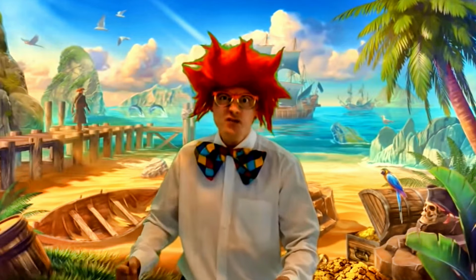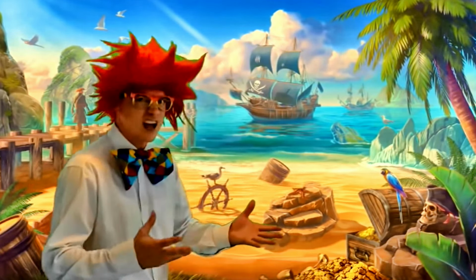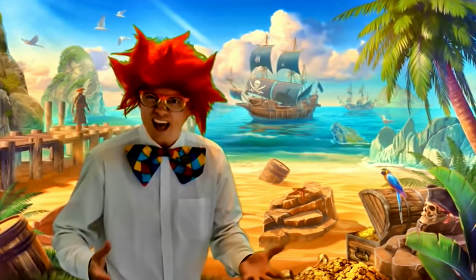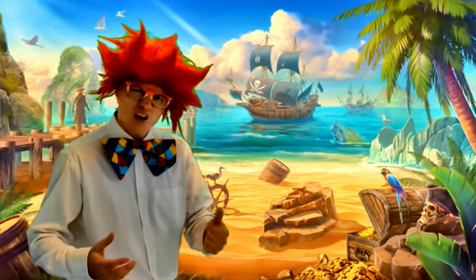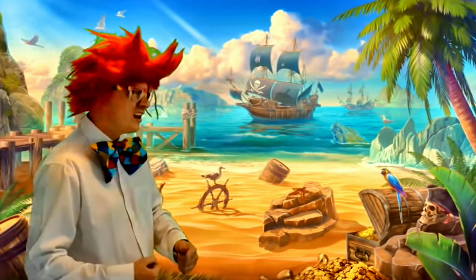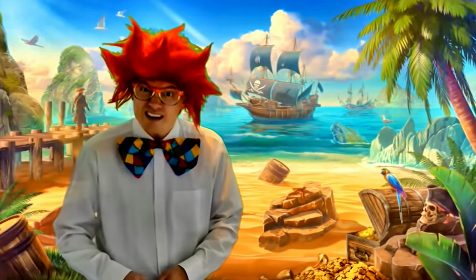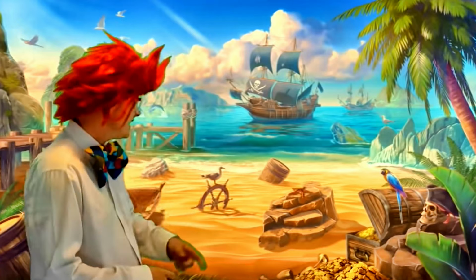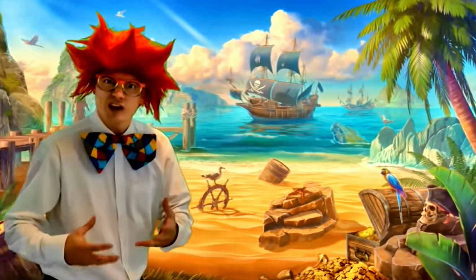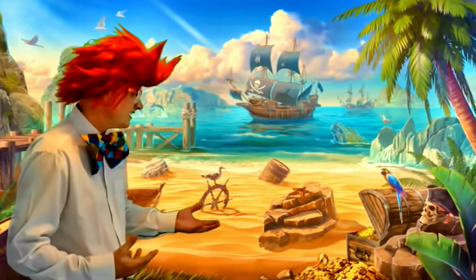Wow! What a beautiful view! I can see sand, tropical birds, the sea. Where do you think we are? That's right, we're on a beach. On an island. Now, over there, I can see what looks like a treasure chest. But can you see what sat on top of it?